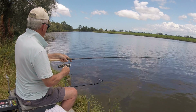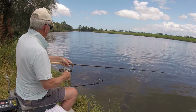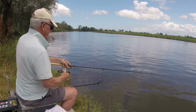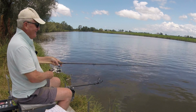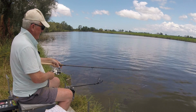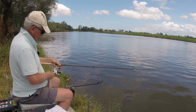Oh, it's a bit bigger. I was hoping it would be on ground bait. That was the plan, honestly. I was hoping there'd be bigger fish out there, but alright, slow down, fish.